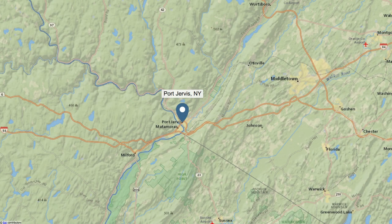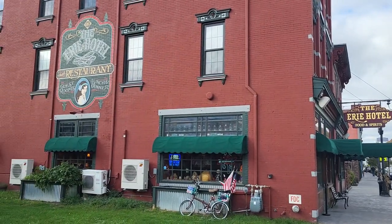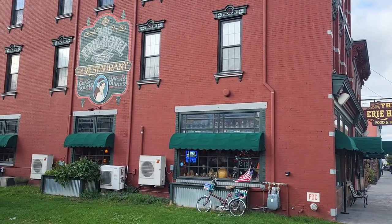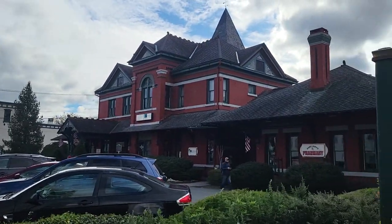We are in Port Jervis. I'm going to show you a little around the city. Just got done at the Walker Valley National Wildlife Refuge, so you can check out that video up here. But Port Jervis has a lot of stuff to offer. It's an awesome town. Erie Hotel, which I just had lunch at. Fabulous lunch, great menu. And then you have the old railroad depot.